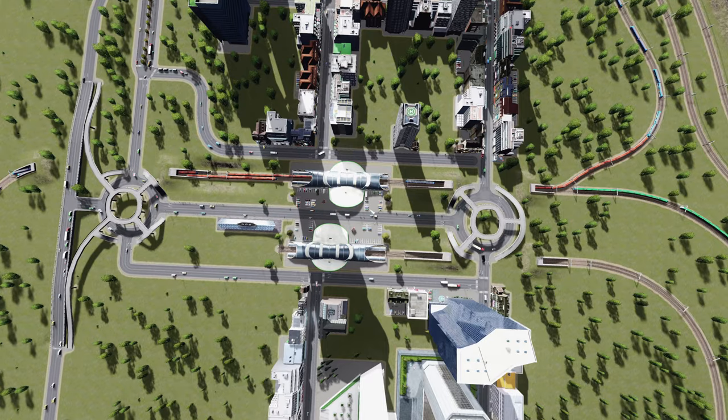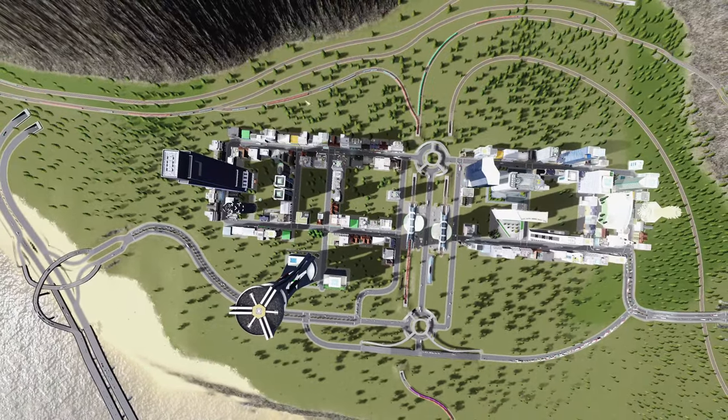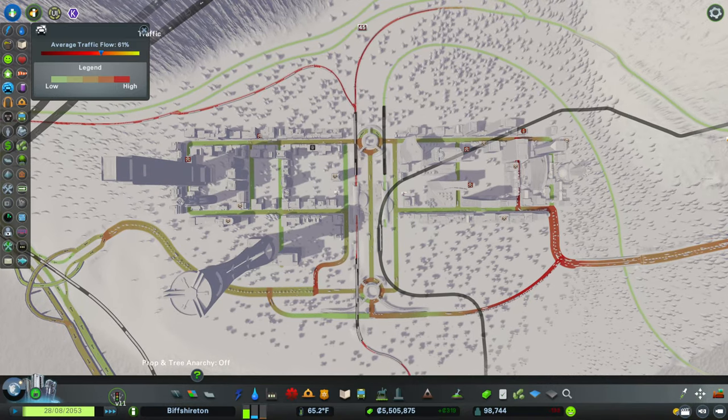And look at that. Look at that. Let's just do it this way. Ignore the trains are backed up. I'm going to look at that again. Ah, we'd fix the trains. But there we go. Look. All the traffic has gone from this area.